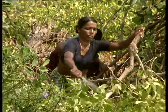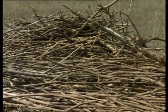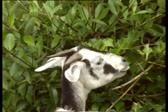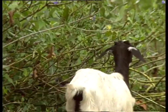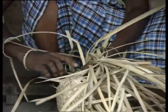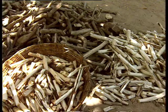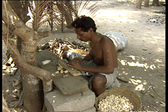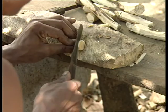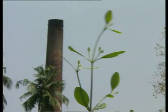The human community living around a mangrove area cannot but depend on it to a great extent. In the coastal hamlets, where there are still mangroves, fuel for household purposes, pasture for grazing domestic animals, and even raw materials for cottage industries are obtained from them. But the needs of the ever-expanding modern society are not comparable with the humble needs of a village.